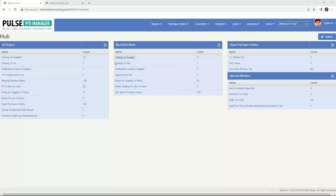On here we have, in our example for this demonstration, 4 what we're calling hubs. These are predefined by you as the customer as to what you would like to have on your dashboard, to have quickly available to be able to move around and access data within your company.